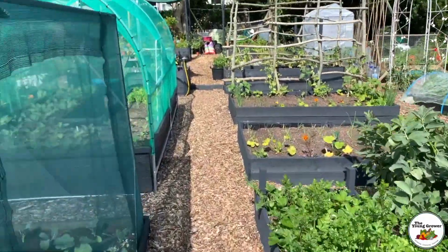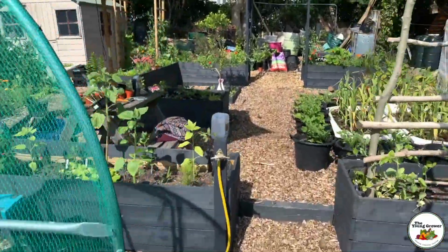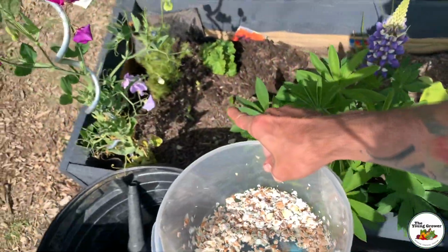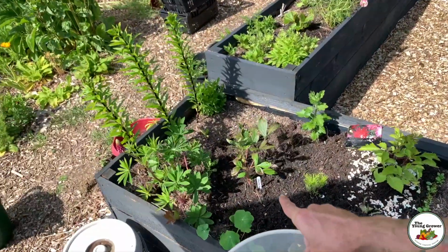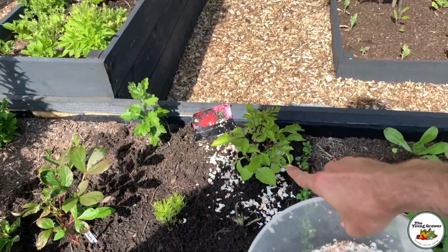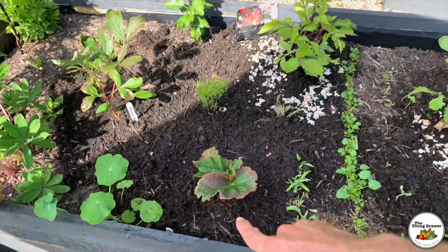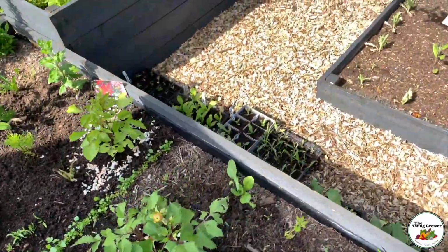And then we're going to go back up here. So I've got to remember where we've planted everything. And we planted a begonia just there. And then there's the Shirley Temple peony that we planted. Planted another dahlia just there, and it's one of the summer punch varieties. Another begonia. That's the dahlia we planted together.